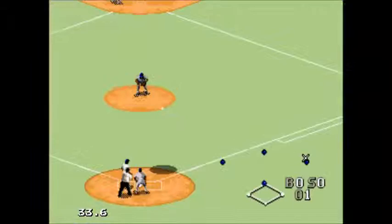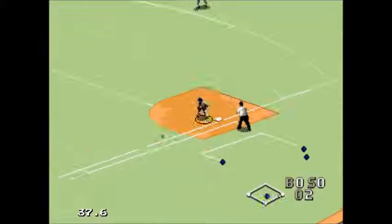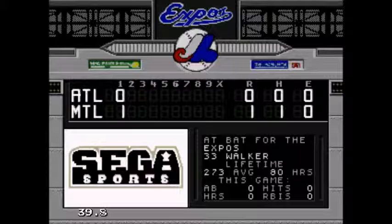He blasted it to right center. Close play at home. Next up, number 33.